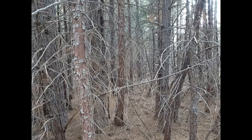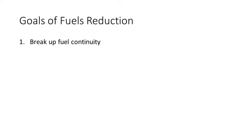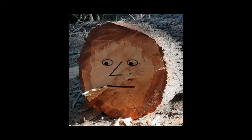Thus, the fundamental goals of fire-safe forestry are twofold. 1, to break up the fuel continuity, and 2, to reduce the total quantity of the fuel. It's great if you can do both, but doing one is extremely useful on its own. Okay, now that we understand that, let's talk about the principal ways fuels reduction is performed.